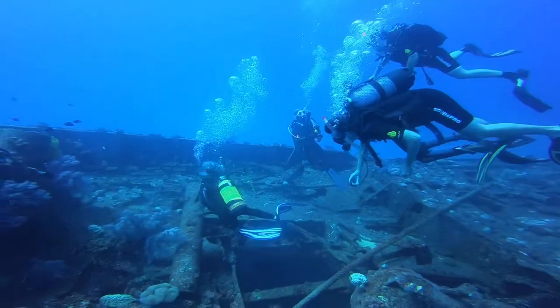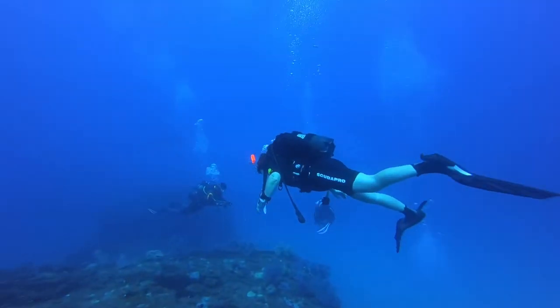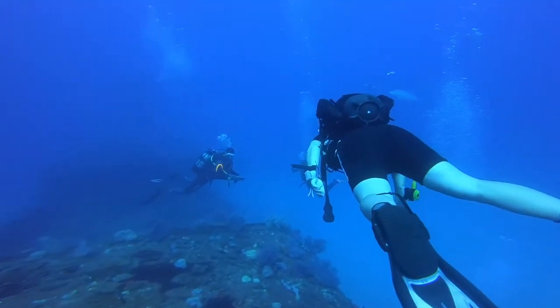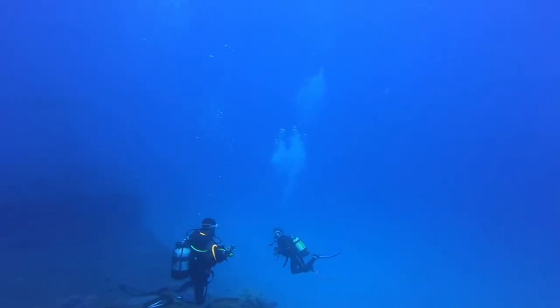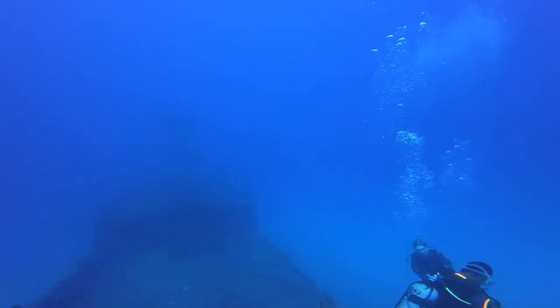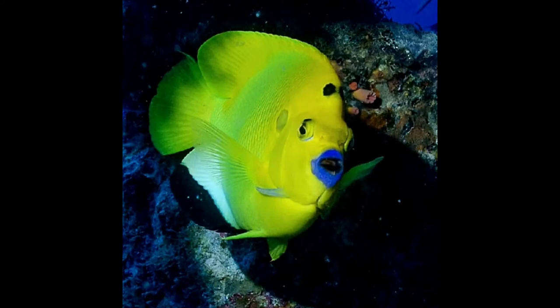Now we're beginning to move off Djabeda and we're heading towards three caves, which is where we hope we'll be able to see a barracuda. That's what we're looking for today. We're looking for a giant barracuda because there has been one spotted here. So our hunt today is for a barracuda. Nothing there. Didn't see a single sign of a barracuda.